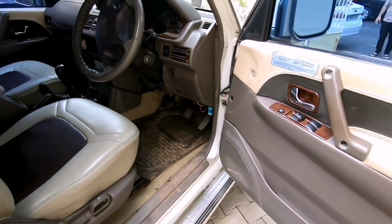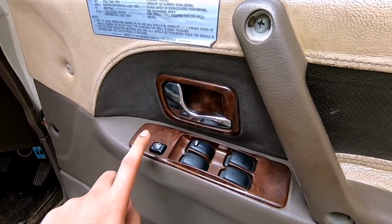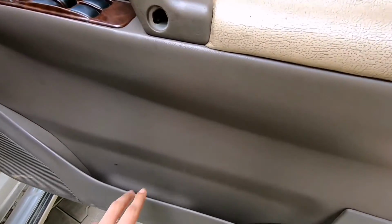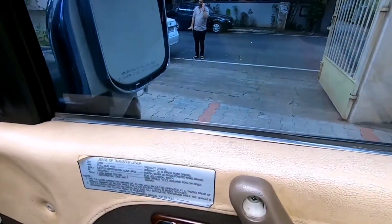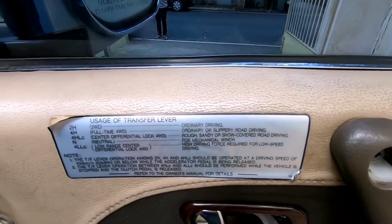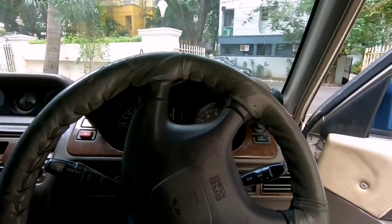Alright guys, so heading inside, we have the window controls over here, as well as a small button if you don't want your passengers to roll down the windows. Door pockets are really slim, and you can only hold papers over here. Interestingly, we have a sticker over here, and that talks about the transfer case and how to use it, rather the fork transfer lever. I'll get to that in a bit.